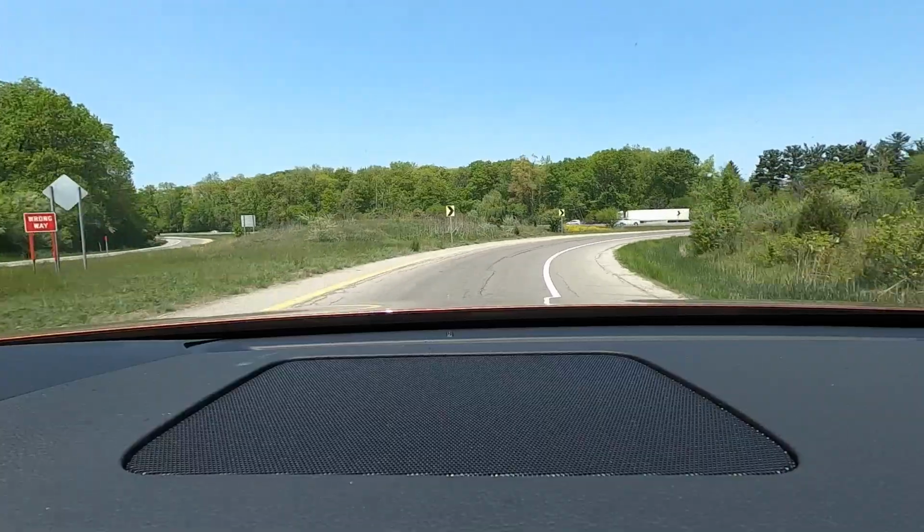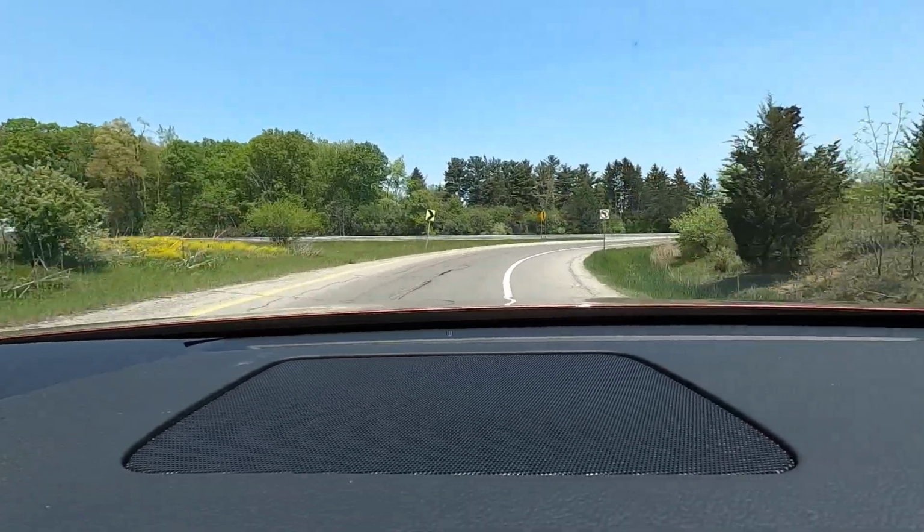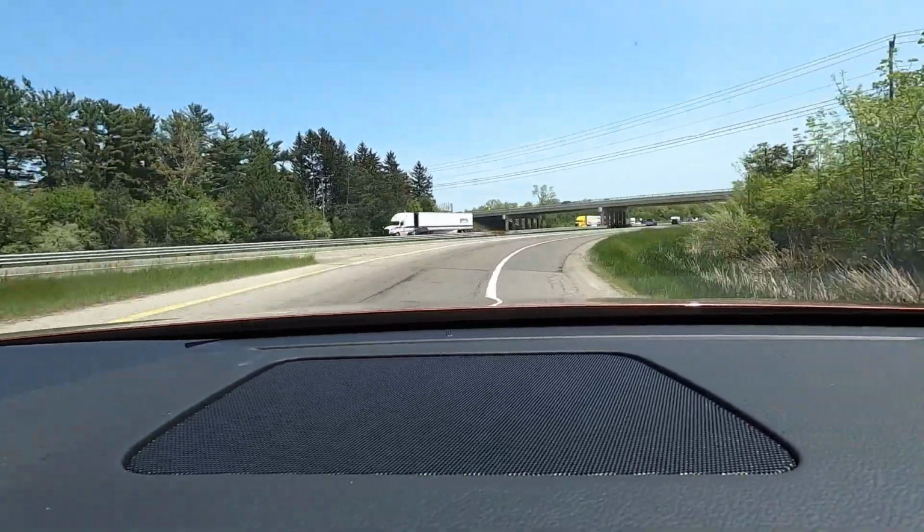All right, getting on the interstate now. All season tires, having a little fun.